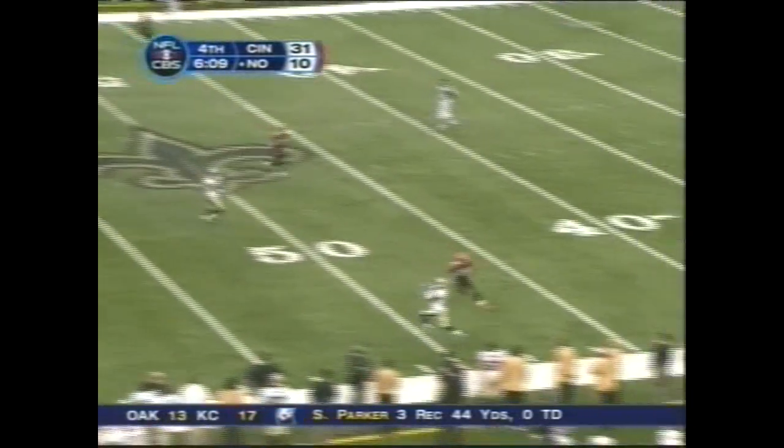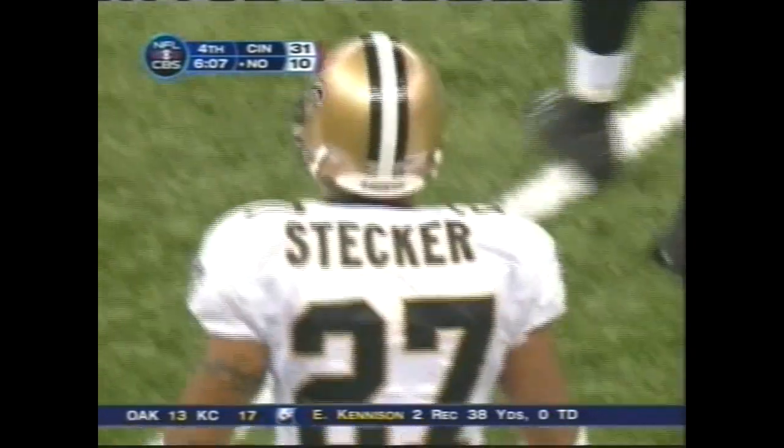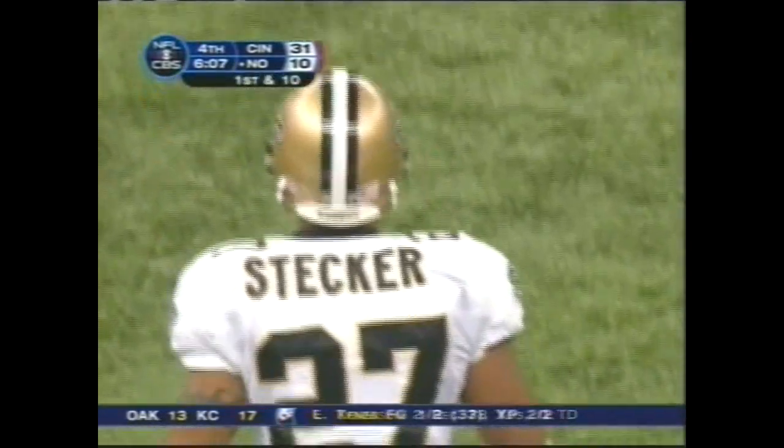There's Breeze, has a man open. Stecker on the sidelines, and the long throw to the 48-yard line with Jonathan Joseph, the rookie corner, covering.